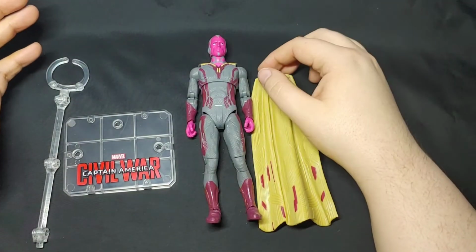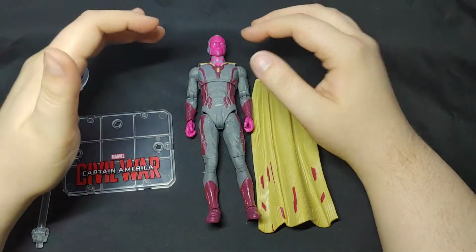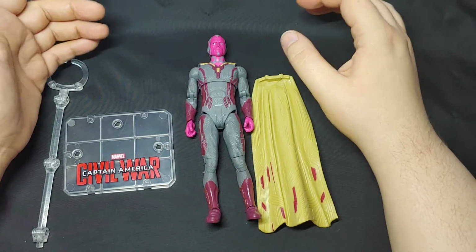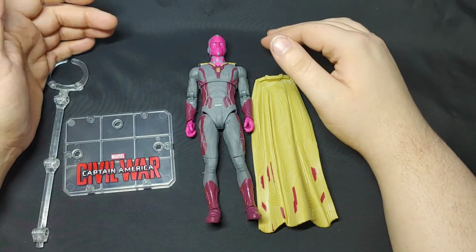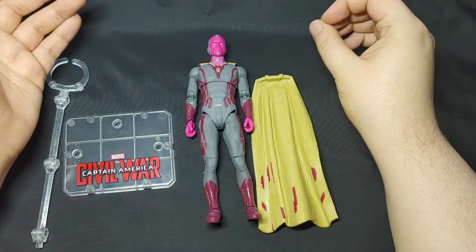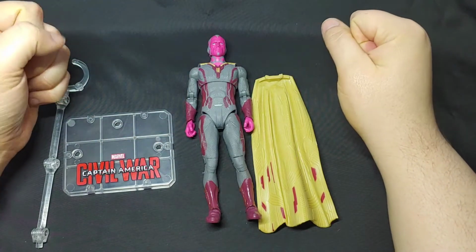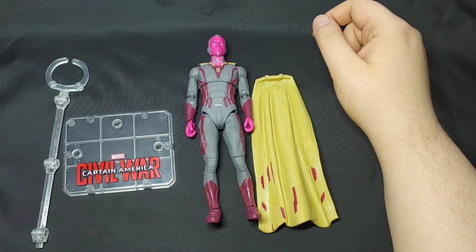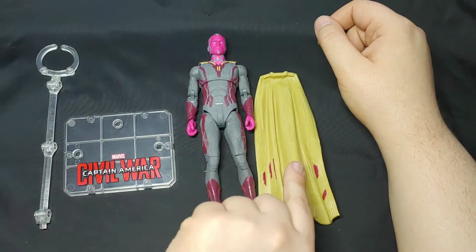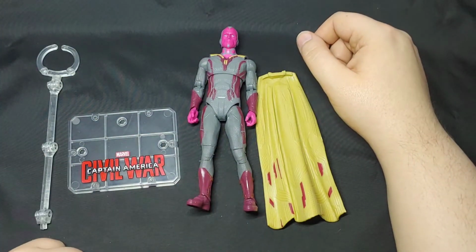So here's everything that the box comes with. Now, I don't think I've almost ever seen a figure with so few accessories, or so few of really anything. Because even the Toy Biz Spider-Man from 20 years ago came with a pin and a web parachute, and that was something. But this comes with a stand. Comes with the cape, which, I mean, it's Vision, so it should come with a cape, and the stand.